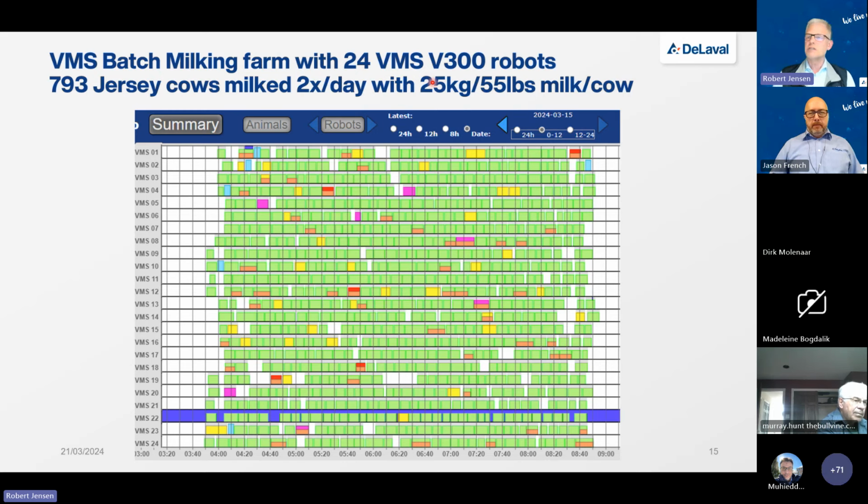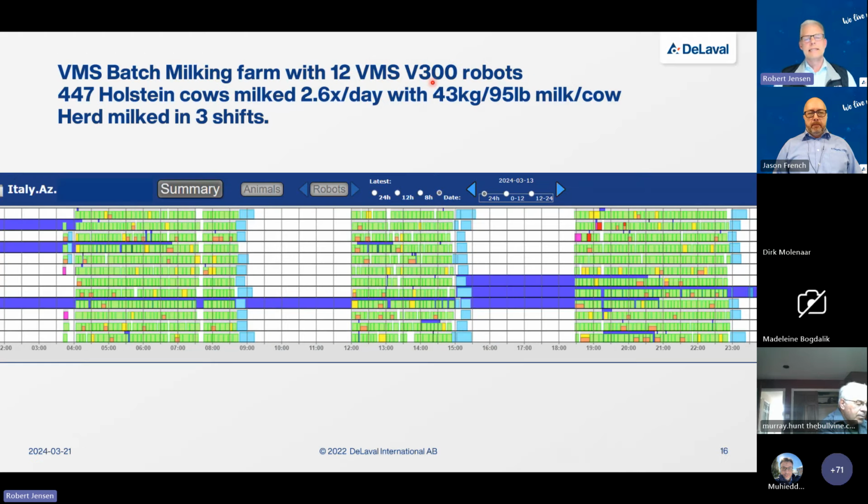Only when they do the shifts and they add more cows, I come back to that, then there's a person there. In Italy, there's another farm milking with, is it 12 stations? It is 12 stations, yes.